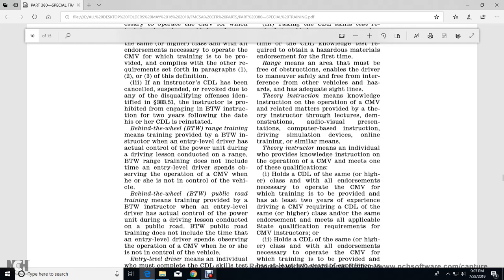Behind-the-wheel range training means training provided by a behind-the-wheel instructor in which the entry level driver has actual control of the power unit during a driver training lesson conducted on the range. It does not include time the entry level driver spends observing the operation of the commercial motor vehicle when he or she is not in control of the vehicle.